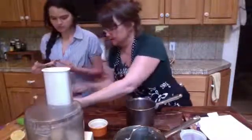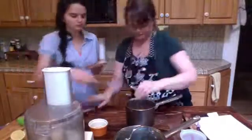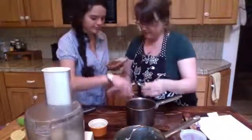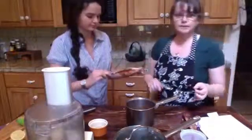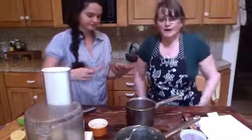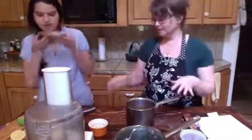Again, this is the way I cook. How is it? Oh, it's good. I like it. I'm going to add a little bit of tangy. Lindy apparently likes it, so all right. So that's a really, really super easy way to make rose hip jam.